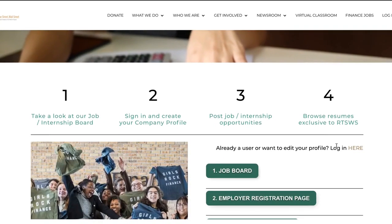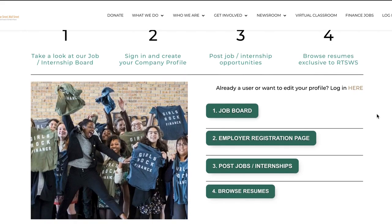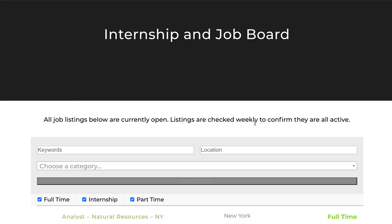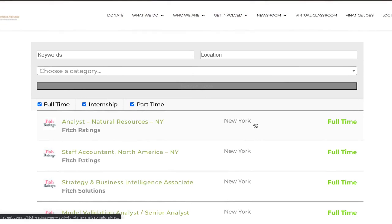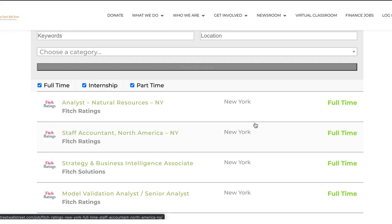As you can see, it has numbered instructions at the top, so it's very easy to follow. But we're going to go ahead and go through this anyway, so we'll walk you through all the pieces of it. The first thing that you'll want to do is take a look at the job and internship board. So you'll click here. Keep in mind, you'll be promoting jobs and internship opportunities, both full-time and part-time, to both high school girls and college students who have been through our program. These are smart, talented girls who would no doubt be a benefit to any company looking for new talent. Just please be sure the opportunities you're posting are relevant and aren't for positions like senior-level ones.